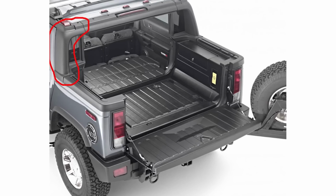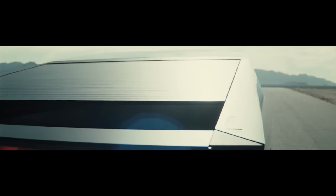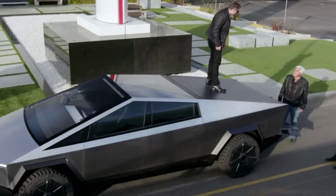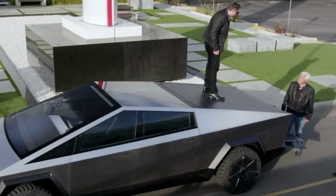It connects the bed with the cab, which in the case of the Avalanche and all these other pickup trucks didn't give you any kind of advantage, because there was no real reason you'd need to be crawling back and forth. There was no protection over the bed. I mean, there were bed covers, but nothing like the tonneau cover on the Cybertruck. That's really important to mention, because the Cybertruck's tonneau cover is something you can actually stand on. We see Elon standing on it in that Jay Leno episode. No truck that I've heard of has something like this.